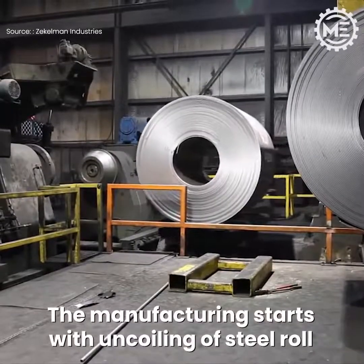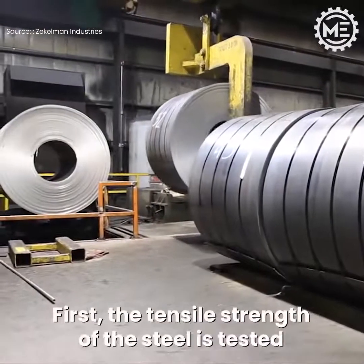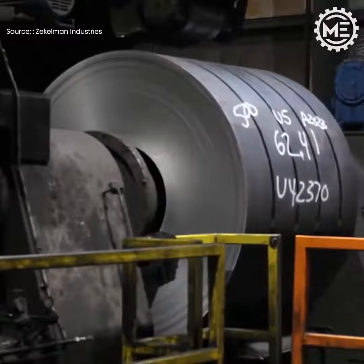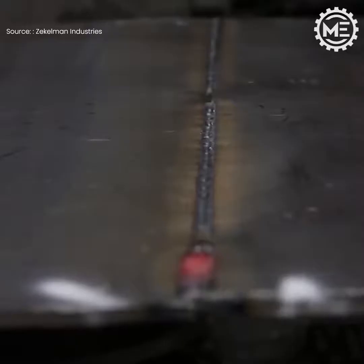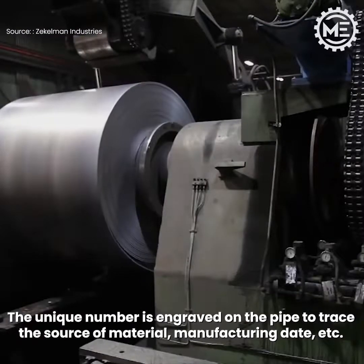The manufacturing starts with uncoiling of the steel roll. First, the tensile strength of the steel is tested. Then the two ends of the coil are welded, known as a butt weld. A unique number is engraved on the pipe to trace the source of material, manufacturing date, etc.